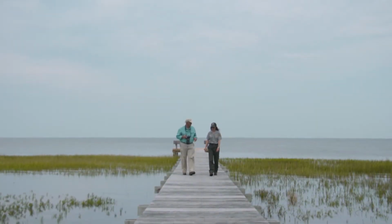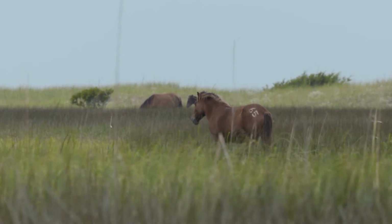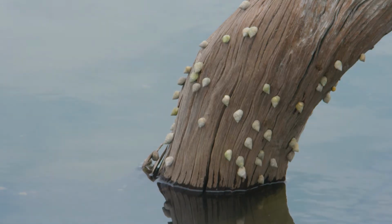Exploring North Carolina has worked with Dr. Sue Stuska for many years. Sue is the biologist for this wild national seashore and knows its seasons, ecosystems, and diverse creatures.